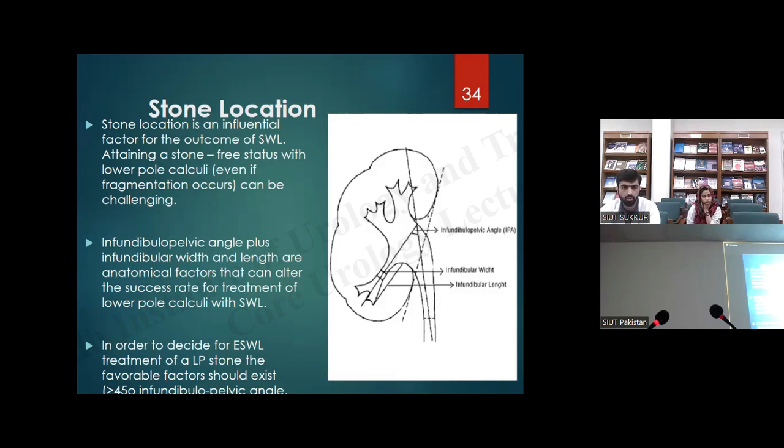In order to decide on ESWL treatment of a lower pole stone, the favorable factors should exist. Infundibulopelvic angle more than 45.